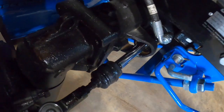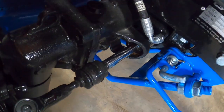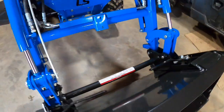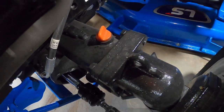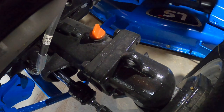And then there's the front axle. On the other side is the axle oil fill. I'll show you. So it'd be that orange cap. They make it nice because they made all the caps orange to show you where to put your different fluids in.